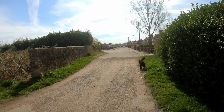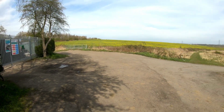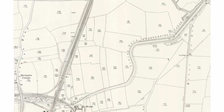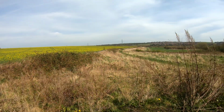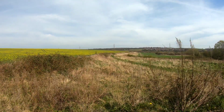So here's Bellhouse Lane. If we look at that map of the plan of restoration, there is going to be another little footbridge over the canal in this location. We're now getting on to the actual Staveley Puddlebank, and you can see the way it follows the contours of the land on this map. Even today on Google Maps, you can quite clearly see the definition of the Puddlebank. There's the line of the canal, snaking away, and that's Staveley Puddlebank. So that's where we're going to be walking over to now.